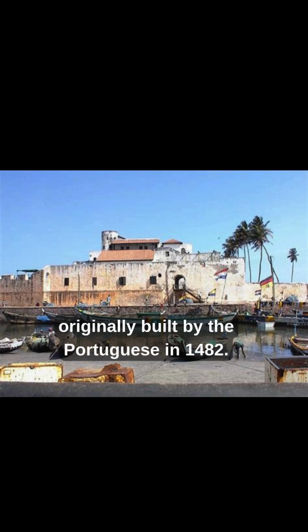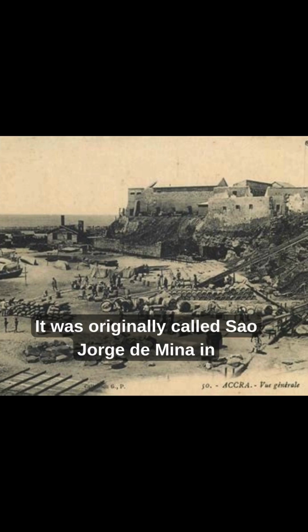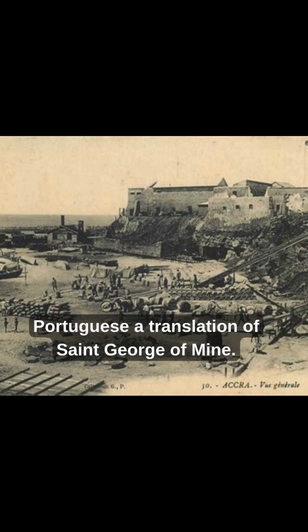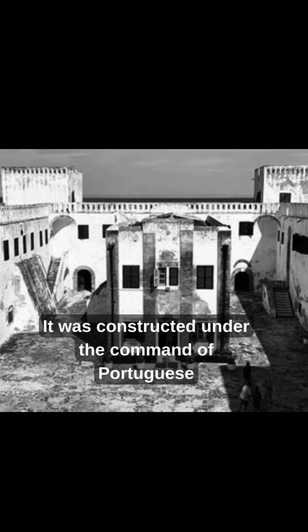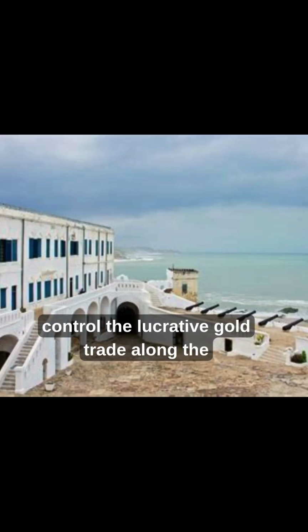The castle was originally built by the Portuguese in 1482. It was originally called São Jorge de Mina in Portuguese, a translation of St. George of the Mine. It was constructed under the command of Portuguese explorer Diogo de Azambuja on the orders of King John II of Portugal. The purpose was to establish a permanent base to control the lucrative gold trade along the West African coast.